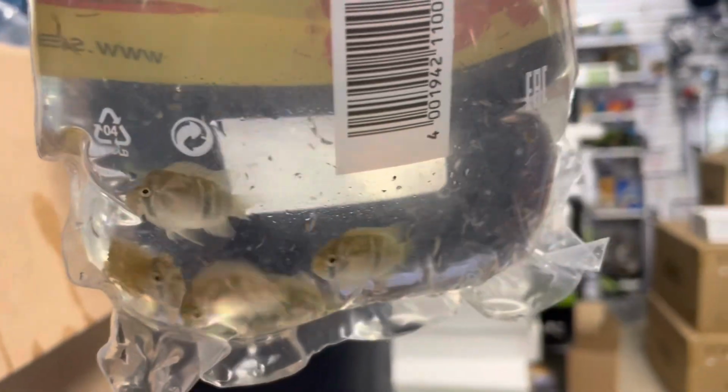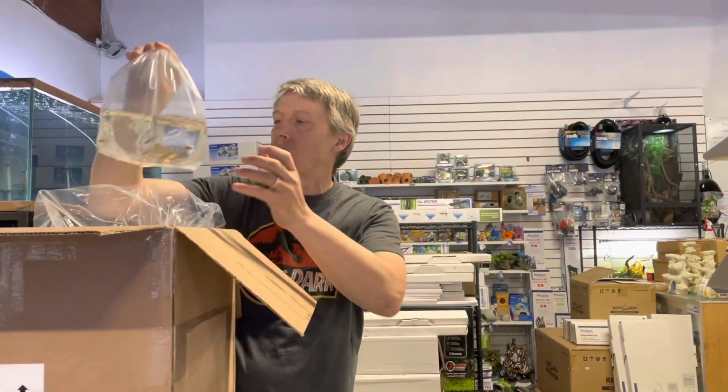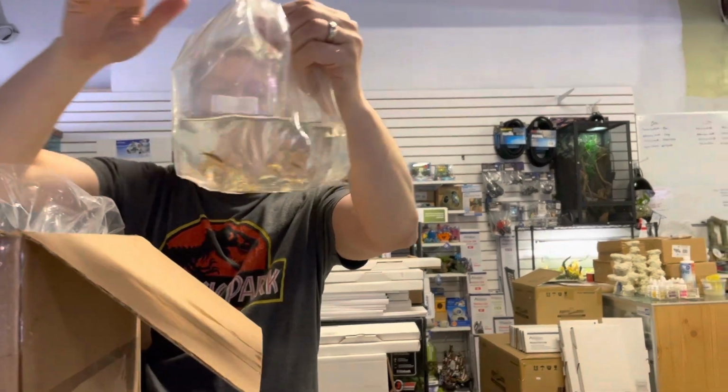Keyholes get about 5 or 6 inches. A smaller, very peaceful or relatively peaceful cichlid. Great choice. They actually will shoal nicely. Cool, cool fish. Celestial Pearl Danios.